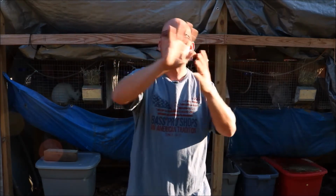I think it's kind of fun to watch them do whenever you put them in a new cage. They'll just go around and mark the whole cage. I mean, he'll rub his chin on every piece of wire, everything, mark the whole cage. Which brings me to another point.